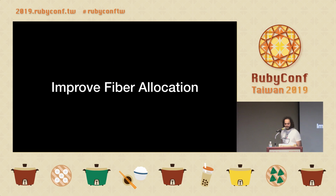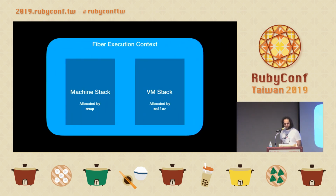Simplifying thread creation paved the way for improved Fibre allocation. My goal was to make asynchronous tasks as lightweight as possible, to encourage their use. In order to do this, creating and reusing fibers should be as fast as possible. Like the original implementation of Thread, the Fibre execution context used a heap allocation for the VM stack, which added unnecessary overhead and failure cases.